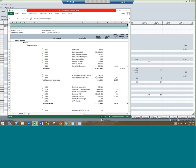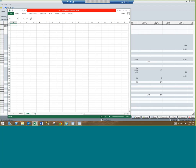Now I have this sitting here in Excel, so I can do whatever I would like with it for further analysis. The Excel add-in allows me to create a number of different financial statement formats for whatever purpose, like the bank, taxes, the CPA, the internal people, the department reports, whatever, and save them off and then just refresh them at a moment's notice. That's a very handy tool.